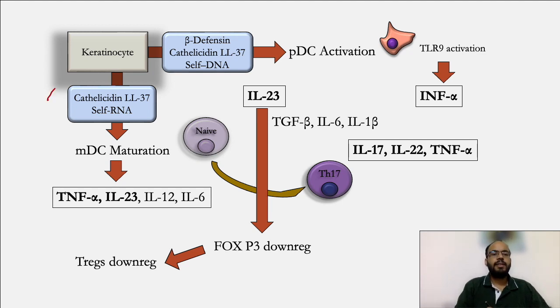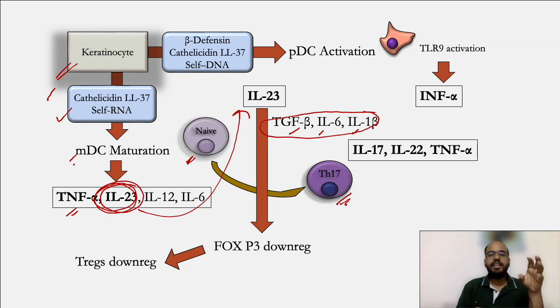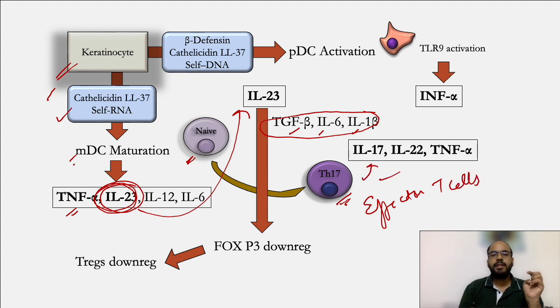Now this slide I've taken from the pathomechanism of psoriasis. Just to recapitulate, keratinocyte injury is going to secrete AMPs, DAMPs, etc. And this will lead to myeloid dendritic cell maturation, the same that we discussed in the last slide, which will secrete TNF alpha, interleukin 23, the cytokine in question today. And this interleukin 23 is going to activate naive T cells to form Th17 T cells along with TGF beta, IL-6, interleukin 1 beta. So when these chemicals are present, interleukin 23 is going to shift or activate naive T cells to form Th17 cells. Now Th17 cells are the downstream effector T cells in psoriasis, and they will secrete interleukin 17, 22, TNF alpha.